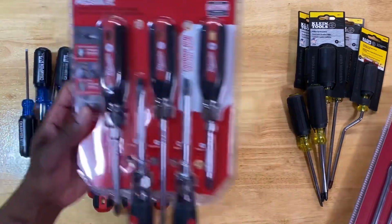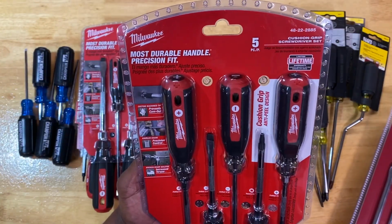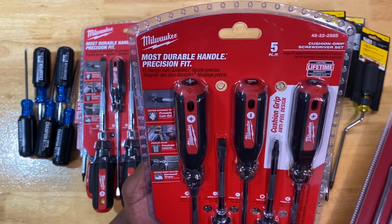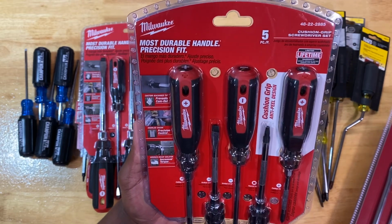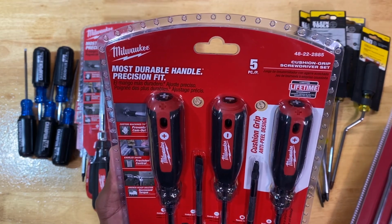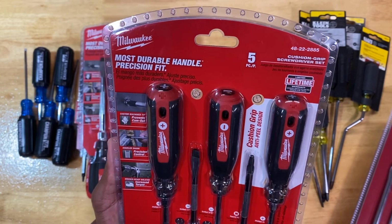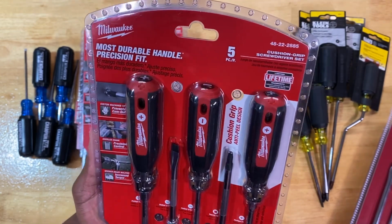And we go into the Milwaukee. This is actually what I have on my belt and on a lot of my bags now, aside from Klein and Ideal. I have these Milwaukee ones. I actually really like these ones. This kit is sporting a part number of 48222885, and this is the cushion grip screwdriver set. I like these ones because you can actually put a wrench on them.